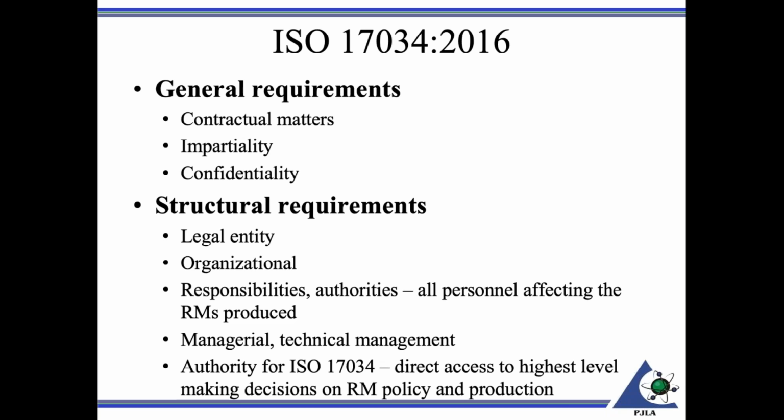There are organizational requirements, and there needs to be clear identification, even within a broader organization, of the specific responsibilities and authorities for all people affecting the reference materials. So you can say, well, there's the broader organization, and here's the activity that produces the reference material. You focus in on that particular activity, since that's what we would be accrediting. You look for managerial positions for those things specific to the reference material production, and also technical management, so you get the business side and the technical side of it, and the people need to be technically competent in the processes of reference material production.